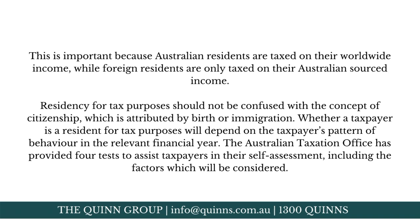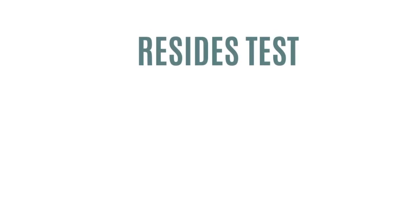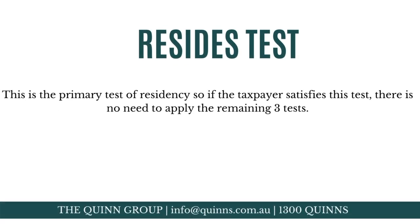The Australian Taxation Office, or ATO, has provided 4 tests to assist taxpayers in their self-assessment, including the factors which will be considered. The Resides test. This is the primary test of residency, so if the taxpayer satisfies this test, there is no need to apply the remaining 3 tests.